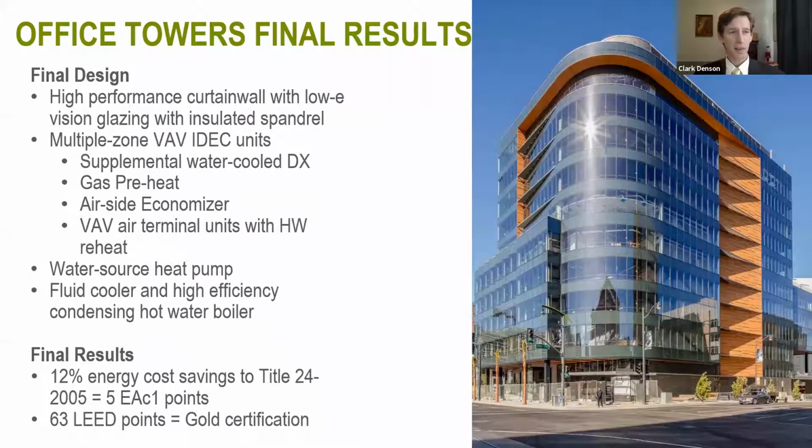From an HVAC standpoint, the majority of the building was served by multiple zone VAV IDEC units that had supplemental water-cooled DX coils, gas preheat coils, air side economizers, and though the design originally had VAV boxes with electric reheat, they were eventually changed to hot water reheat. Supplemental to that in a few areas were water source heat pumps and a fluid cooler that served all that water-cooled equipment, as well as a high-efficiency condensing boiler for hot water.